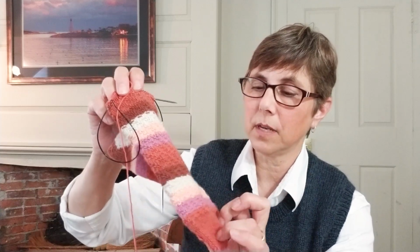So it doesn't work exactly the same with the self-striping, but I thought it was an interesting concept, and I'll try that again the next time that I do a pair of kind of tonal socks. So I think that was interesting, but it's going to work out fine for these, and it really wouldn't make a difference if I had done it or not. But I think it looks nice.